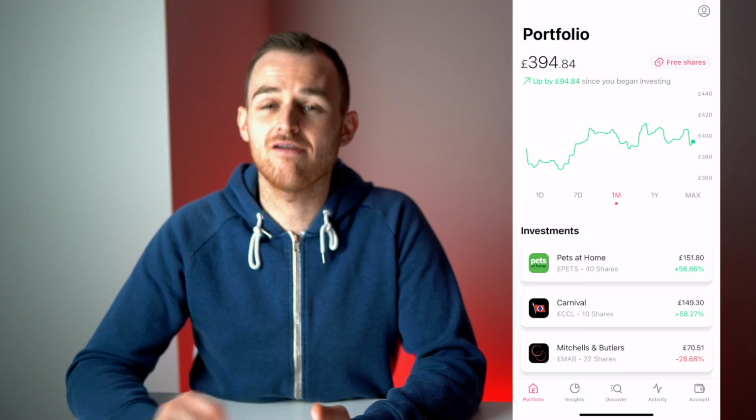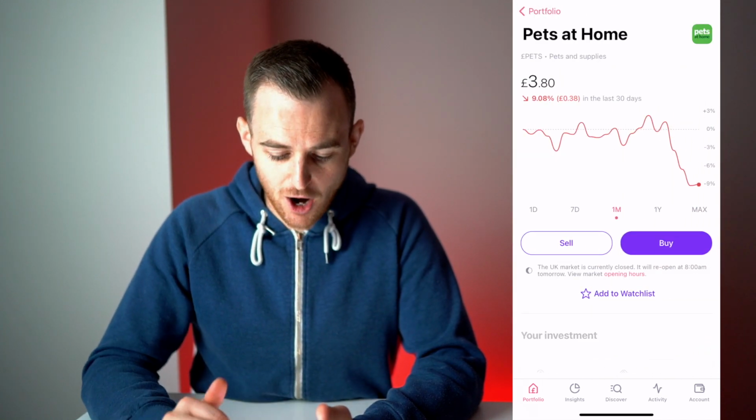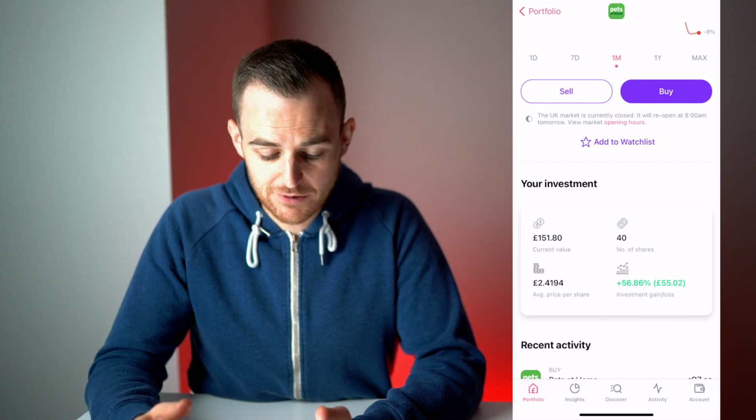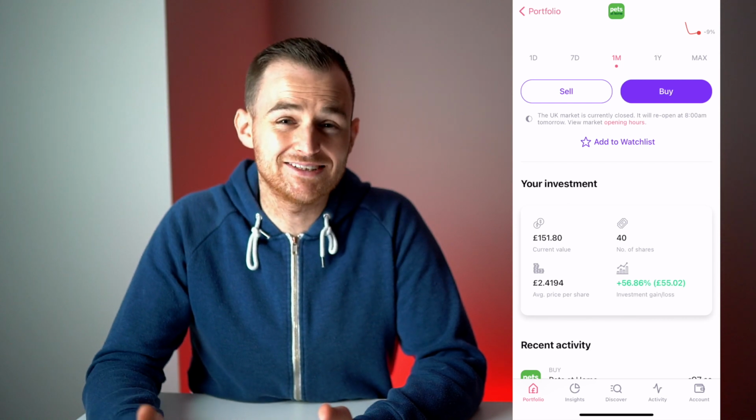So back to my portfolio, I only hold a few stocks in this one. First one I own is Pets at Home. I own 40 shares of these guys. The current value is £151.80, which overall is up 56.86%.